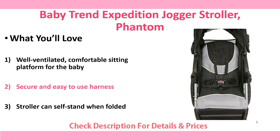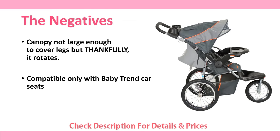Firstly, what I loved about the Baby Trend Expedition is the well-ventilated, comfortable sitting platform it provides along with the secure and easy-to-use harness system. I also loved how the stroller can stand on its own when folded. However, the canopy isn't large enough to cover legs, but on the bright side, the canopy can be rotated. And unfortunately, this stroller is compatible with Baby Trend car seats only and has a locking device for infant carriers.